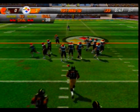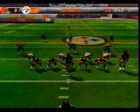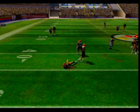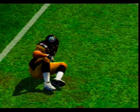First and 10. Ball on the 38-yard line. Come on! The Browns line up in a 4-3. Gets the pass off. McIntosh comes up to make the play at the 38-yard line. Didn't get much.